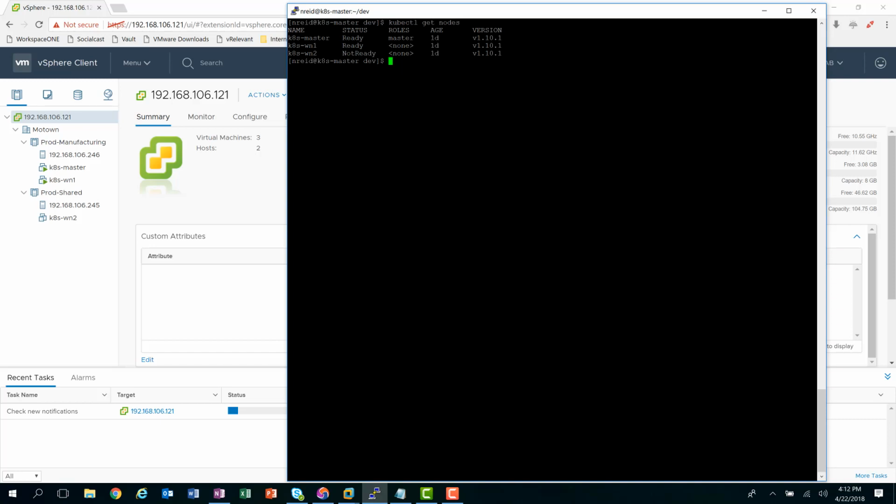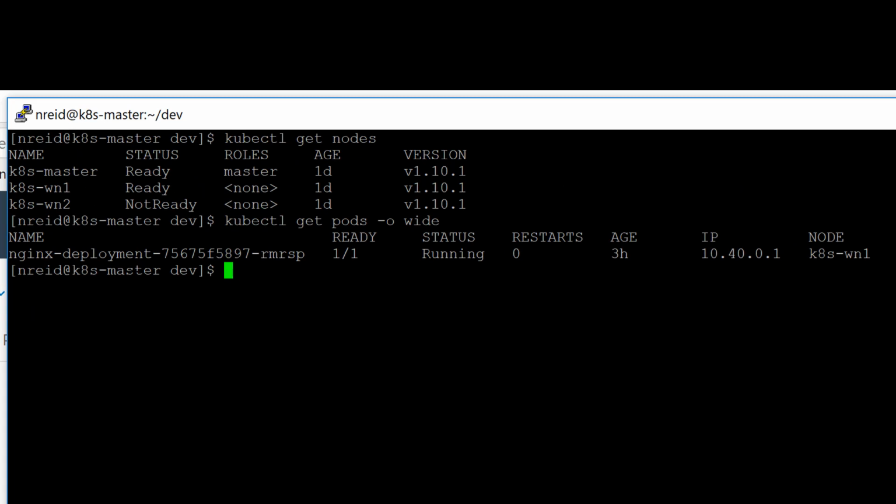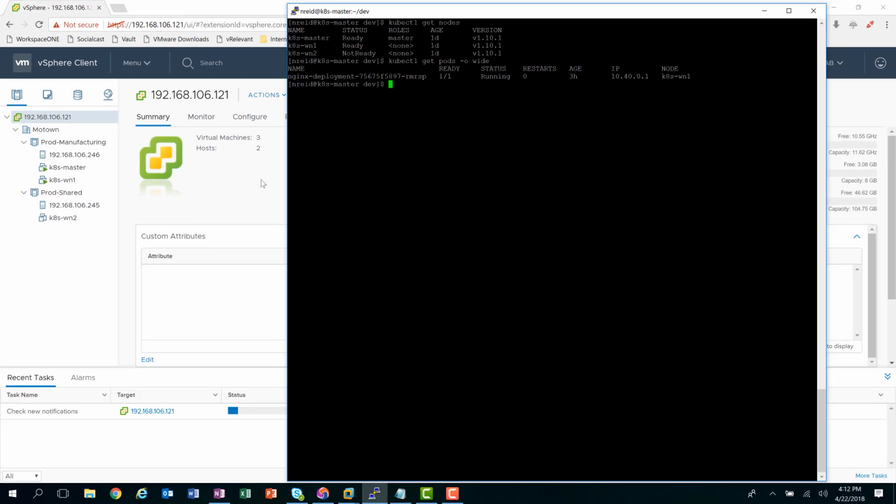Okay, so let's take a look at the deployment that we have. And we see right now I'm running this Nginx deployment. I have a running state of one pod, and it's on K8s worker node 1. So that's the one we have here.